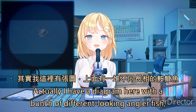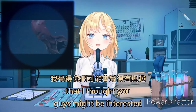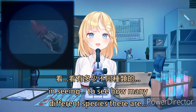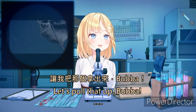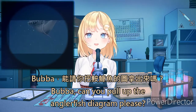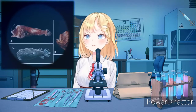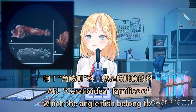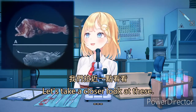Actually, I have a diagram here with a bunch of different-looking anglerfish that I thought you guys might be interested in seeing, to see how many different species there are of these guys. Let's pull that up. Bubba, can you pull up the anglerfish diagram, please? Ceratioid families, of which the anglerfish belong to. Let's take a closer look at these.